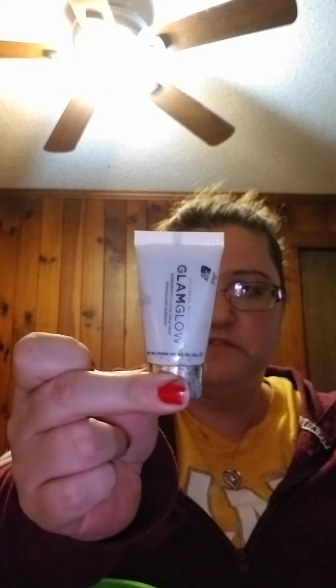Glam Glow Super Mud. I love how tight my skin gets with this on, and it feels tight and clean afterwards. So yeah, this works super good. I think I got this in my little birthday gift box from Sephora.